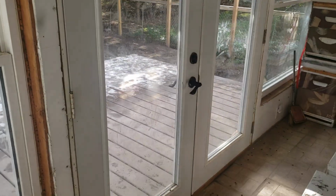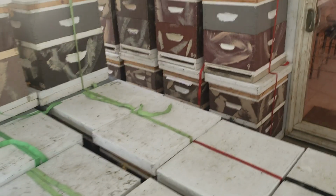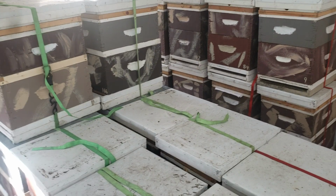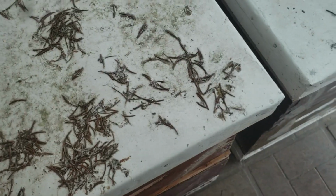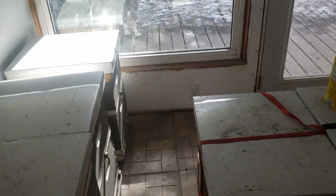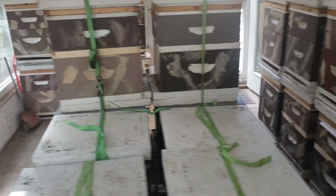We're in this room, and this is the only room I have ready at the time. The problem with this room is during the day they get sunlight and they get too active. If you're going to keep them inside, you want to keep them dark, like the Canadian Beekeeper blog, he keeps his in a dark room. And I don't have the stamina or the time to carry these in and out every single day.